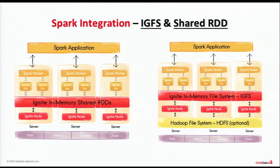It's right there in the same RAM space where you're running the rest of your Spark pipelines. So in-memory shared RDD is probably the best way to integrate Ignite and Spark, or basically just gain a storage capability, a long-term storage capability for Spark pipelines. This is the best way.